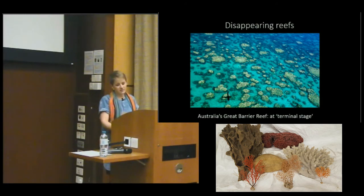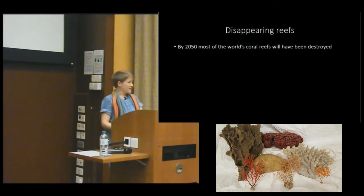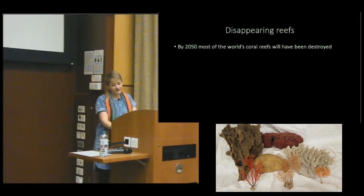This year's seen an unprecedented second severe bleaching episode in 2 years. So we don't yet know how many fatalities from this year's bleaching episode. Corals are often taken as barometers of oceanic health and global warming more generally, and the signs are not good. By 2050, experts are predicting that probably most of the world's coral reefs will have been destroyed.